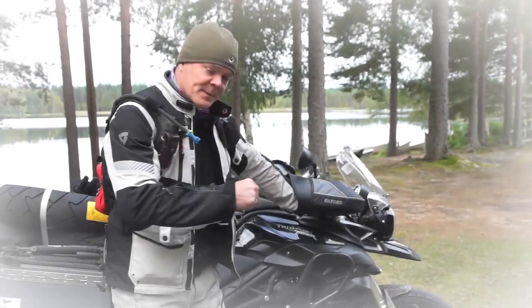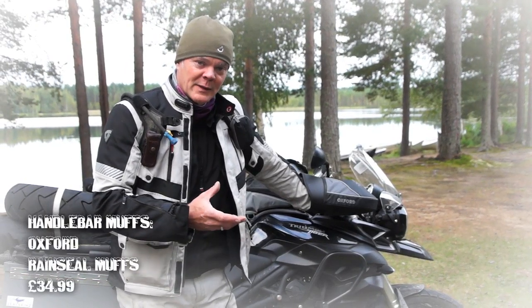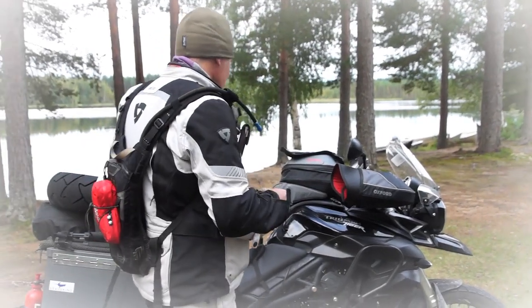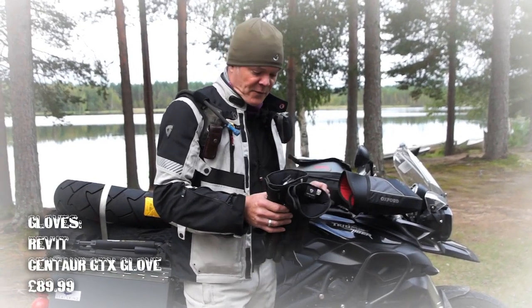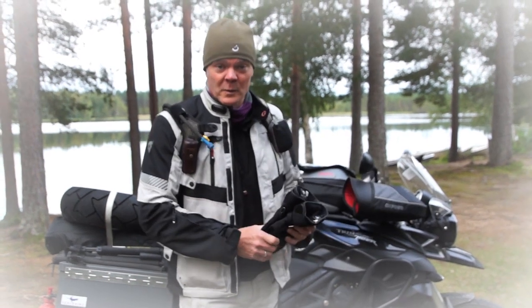So the handlebar muffs, although they don't generate any warmth in themselves, of course the big thing that they do is they deflect all the wind off your hands. And even though I've been wearing really good thick gloves, these things have kept my hands completely free of any chills from first thing in the morning when it's been probably -5 with a wind chill factor.